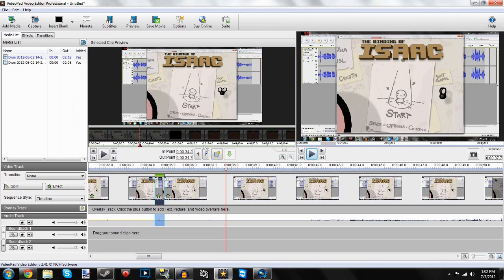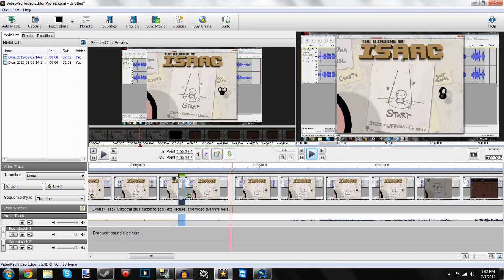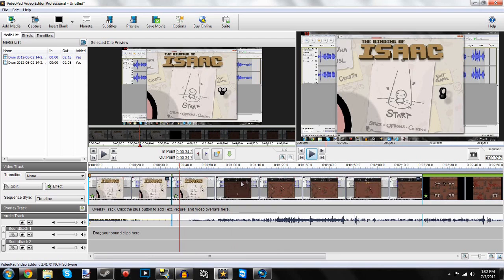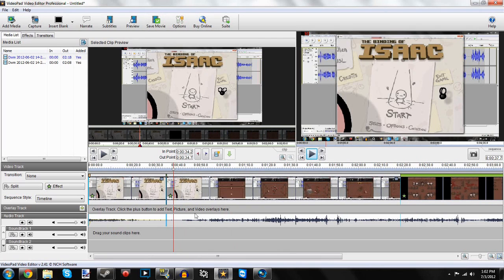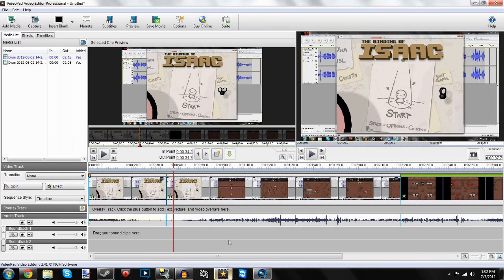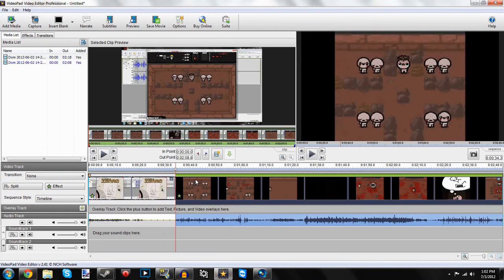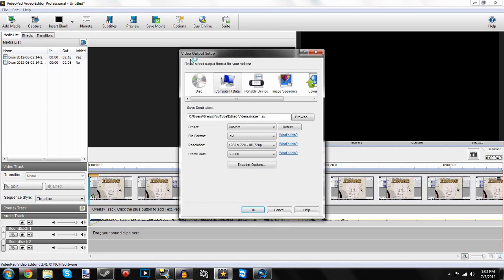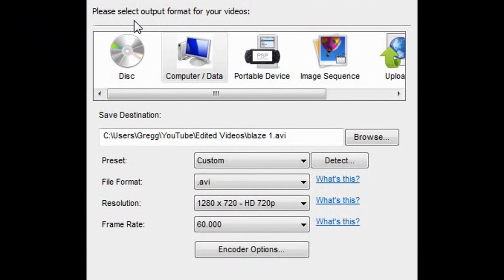Sony Vegas, I'm sure I can make a preset for it, which I will be doing. But anyway, that's pretty much it. Besides the fact that Sony Vegas has tons more outputs, tons more outputs. But if you're interested in using this program, the only thing I can think of really giving you guys are my video output settings.